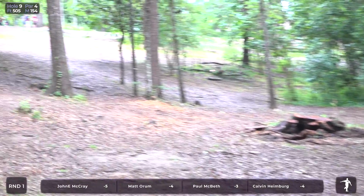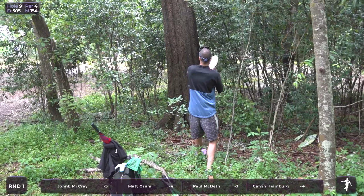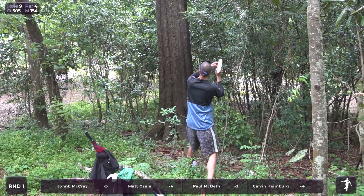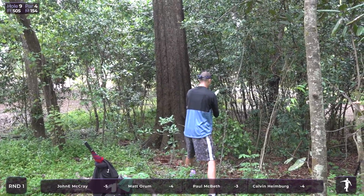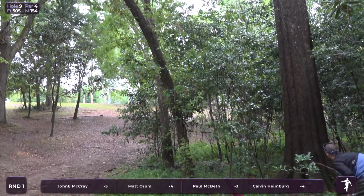McBeth also going to rely on a forehand, and he doesn't have much from there, and he'll have a long look at a putt. Yeah, he and Matt. Phew. Matt's so close to being in a good spot. Matt says he doesn't normally do these, and I think he tells us.